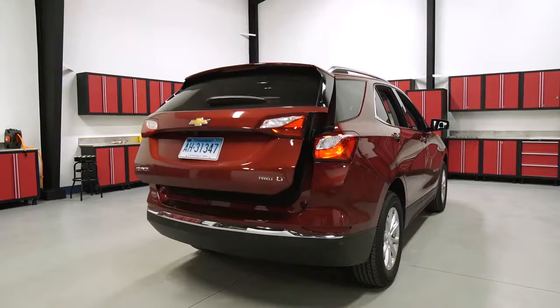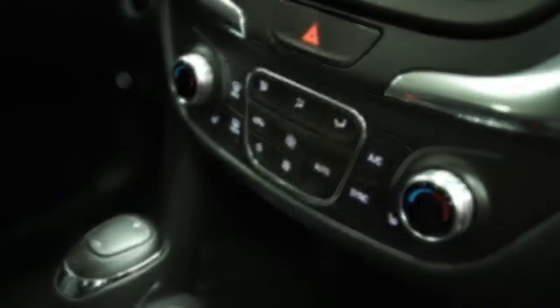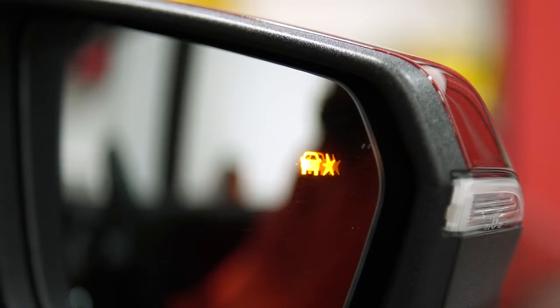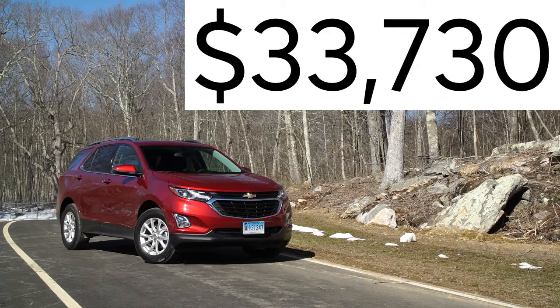We added some popular options, including a power rear liftgate, a huge sunroof, heated seats, and dual-zone automatic climate control. We also got ours with important safety features, such as blind spot monitoring and rear cross-traffic alert. Bottom line, we spent $33,730. Looking at this price compared to a Honda CR-V EX, however, we're not sure you're getting as much for your money, so negotiate hard at your Chevy dealer.